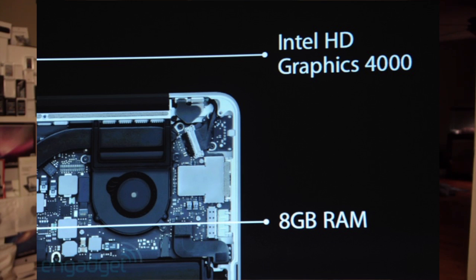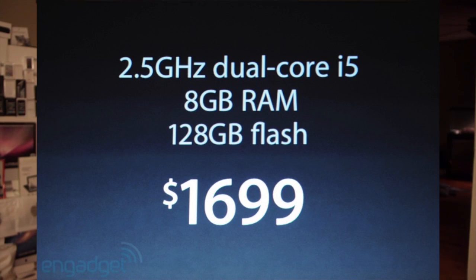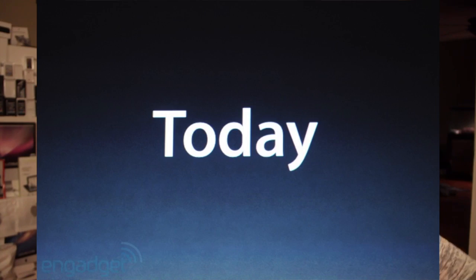and then you can configure it up to 768 gigabytes of flash storage, 8 gigs of RAM, or you can choose Core i5 or i7 Ivy Bridge chips. The battery life on the new MacBook Pro is 7 hours, and the baseline model starts off at $1699, and these start shipping today. If you want all the other specs and models and pricing, go ahead and head on over to Apple's site to see all of that.